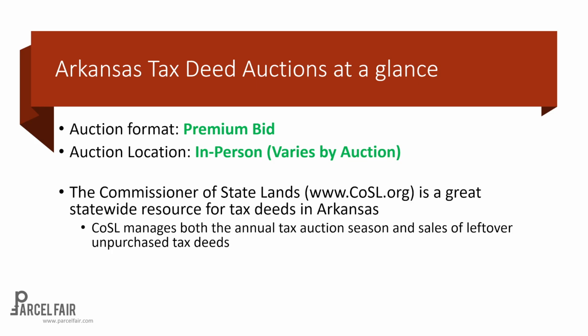And we'll go over that too, but in short, new tax deeds are available in the tax auction season annually, just once a year per county, and the leftovers are available year-round through little miniature auctions that just happen as soon as you bid on a property. It kicks off a 30-day auction and starts that process. So both are viable ways to pick up tax deeds, just depending on your style.